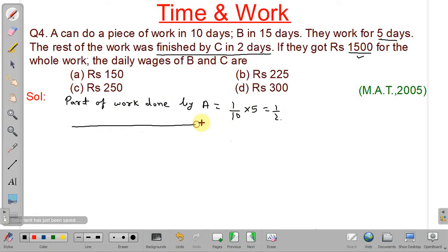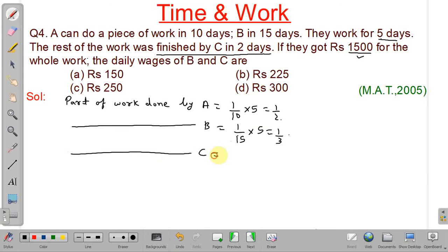Similarly, part of work done by B: in 1 day, B can complete 1 by 15 work. So he has worked for 5 days, so 1 by 3 work he has completed. And the part of work completed by C, C will complete the remaining work. So 1 minus work done by A, that is 1 by 2, minus work done by B, 1 by 3. So it will be equal to 1 by 6.